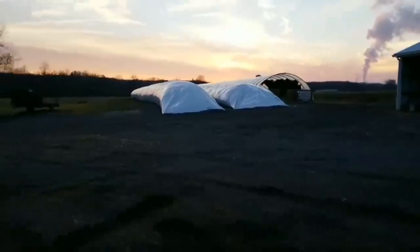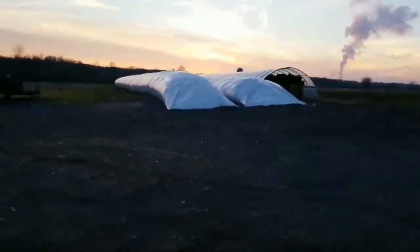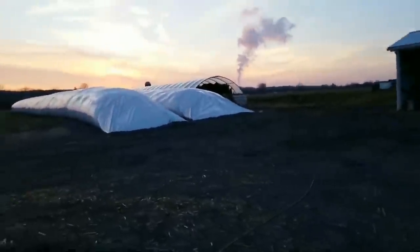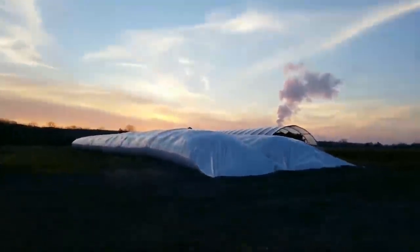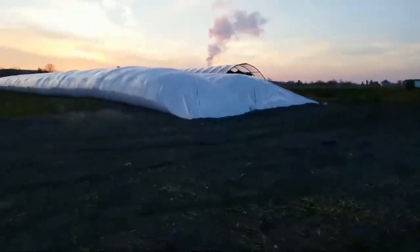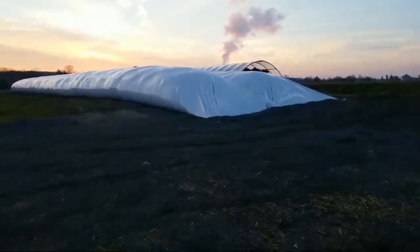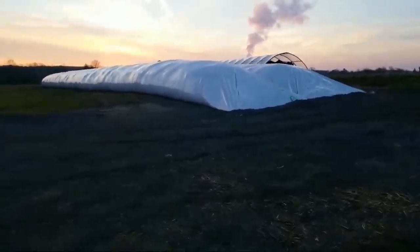Sun's going down, but yeah, the advantages and the disadvantages, everybody will probably agree with me, but I love cattle on concrete. You're definitely going to go through the straw and everything else. But the silage goes green in the bags, doesn't it? And gets moldy? No, the silage is perfect in those bags.